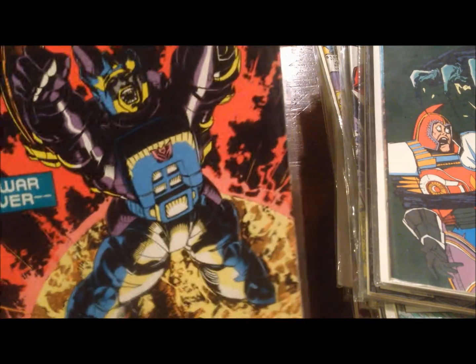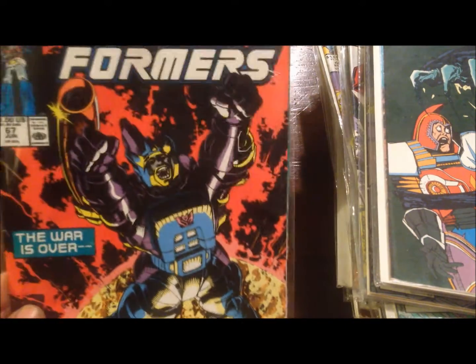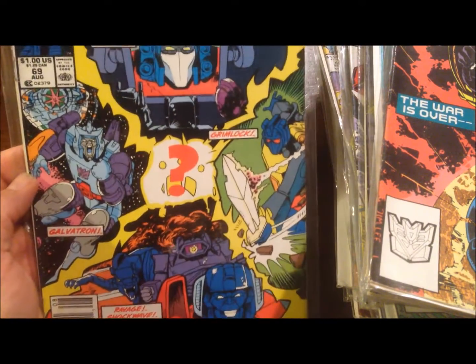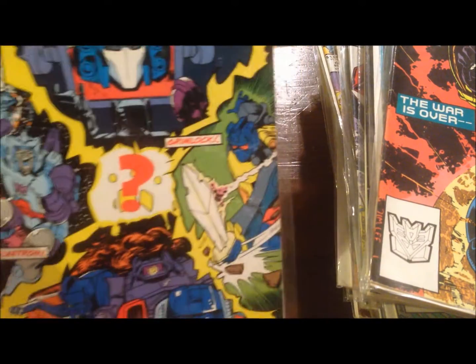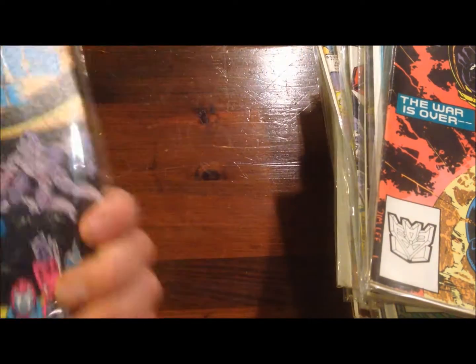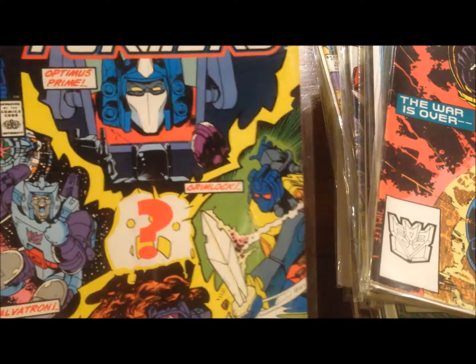67. The war is over and the Decepticons have won. Oh, pity, poo-poo. That's Galvatron. You don't know what happened. Issue number 69. The Gathering Storm, Galvatron, Prime, Grimlock, Ravage, Shockwave. They're all vying for leadership positions, apparently. And, okay, and then that's it for the series run.